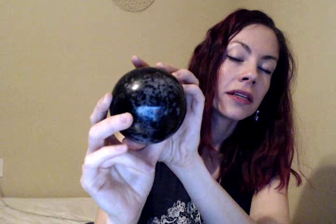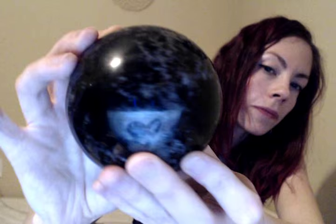Okay. The big thing that I bought from them, I'm not even going to remember all the minerals that are in here, but it's this beautiful sphere of black tourmaline, smoky quartz, I believe cuprite, and some other stuff going on in here. So we can see how you can see your reflection. It looks funny.